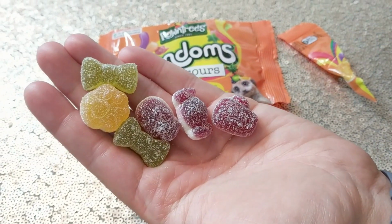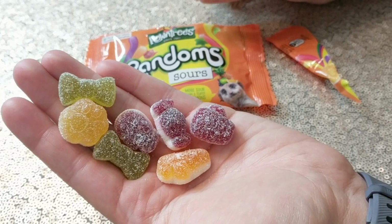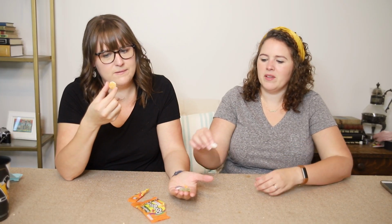I like that they're chewy and then they have almost a cream bottom. I'm excited to try these. I'm going for the paw. I'll go for this mug or something. Cheers.